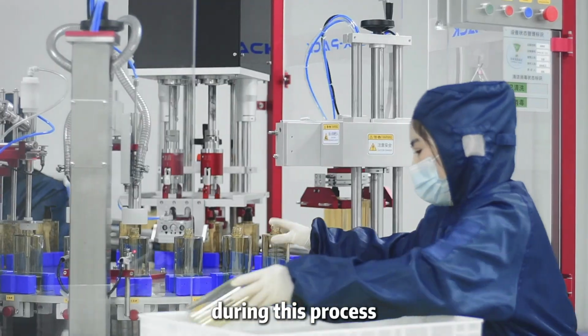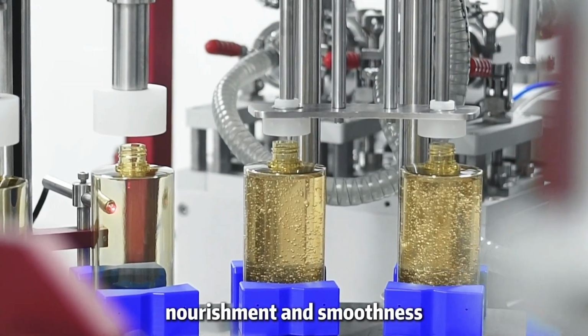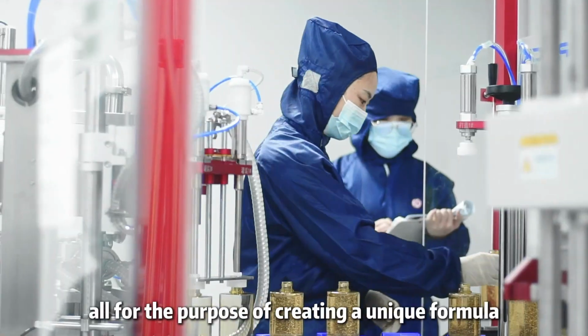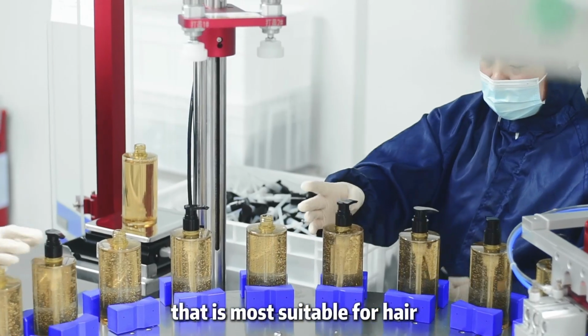During this process, the researchers pay close attention to the effects of each formula, nourishment, and smoothness, all for the purpose of creating a unique formula that is most suitable for hair.